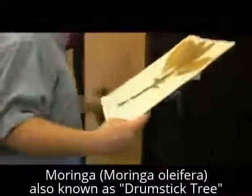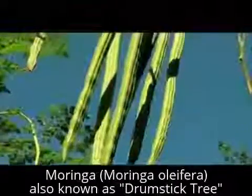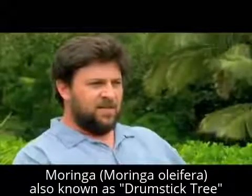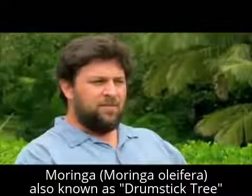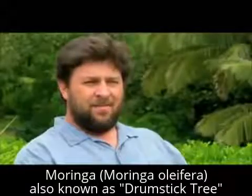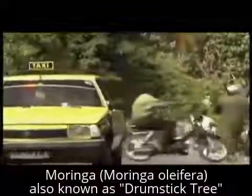He studies the ways that humans interact with plants. Moringa is one of these trees that is a multi-purpose plant that fulfills such a high percentage of basic needs that when people get used to using it, they really can't see what it's like to live without it. And many cultures don't.